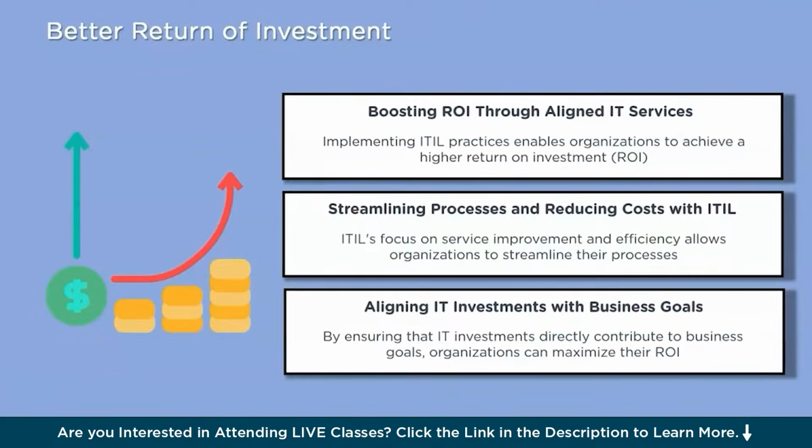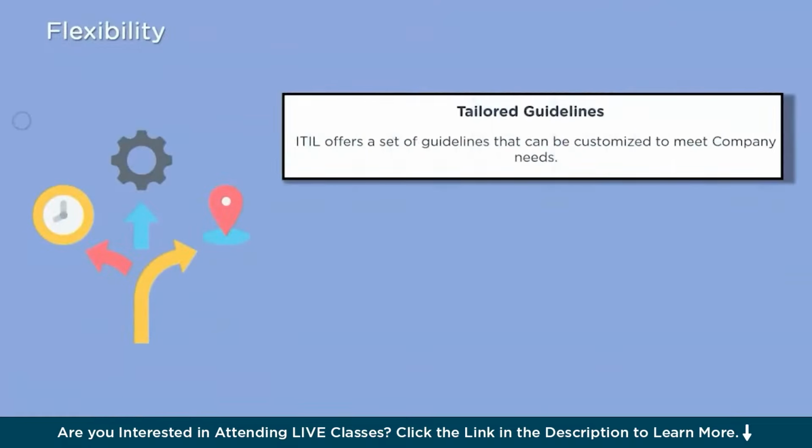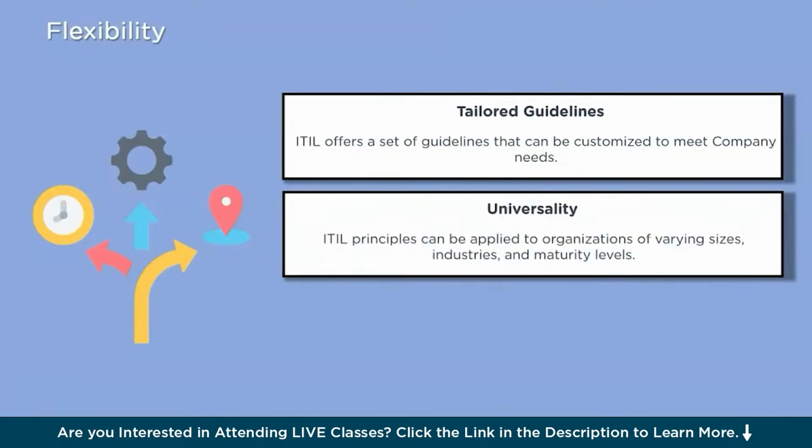Now the next reason is flexibility. So one of the key advantages of ITIL is its flexibility. The framework provides guidelines and best practices that can be tailored to fit the specific needs and circumstances of different organizations. ITIL principles can be applied to organizations of varying sizes, industries, and maturity levels.